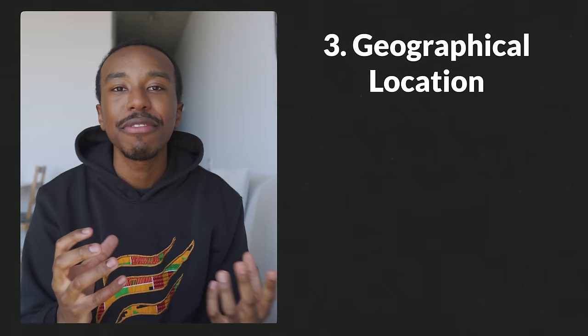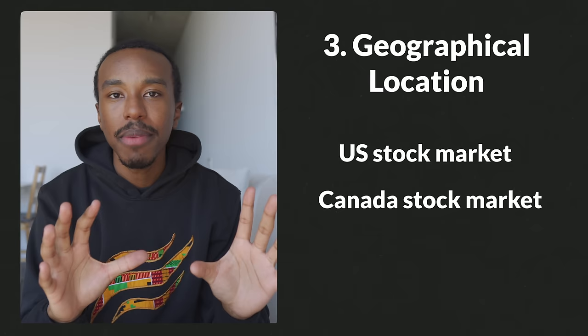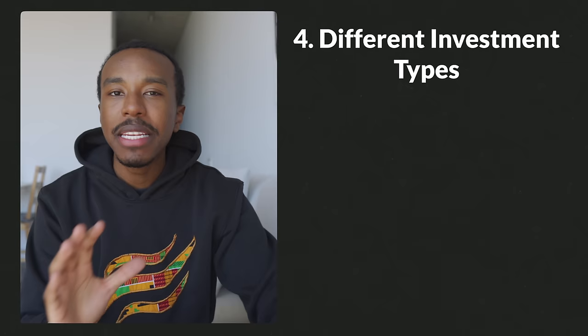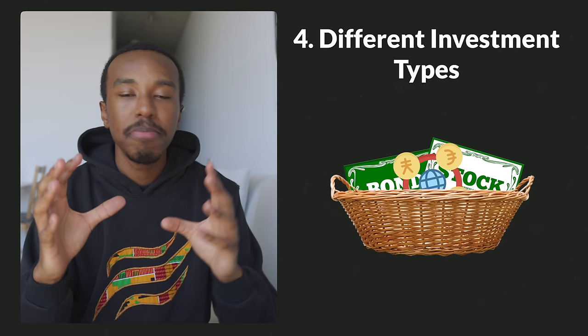And three, we also have ones that track different geographical locations. So for example, you could have one that tracks just the US market, one that tracks just the total Canadian market, and then there's also ones that track multiple global markets, maybe even altogether. And then the last one would be different investment types. So there's ETFs out there that have a mix of stocks, bonds, currencies, you name it. Basically it might have some sort of mixture of all of these, but for those of you that didn't know, it's not just stocks.